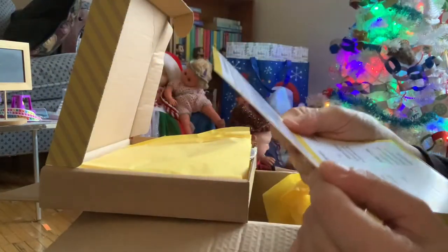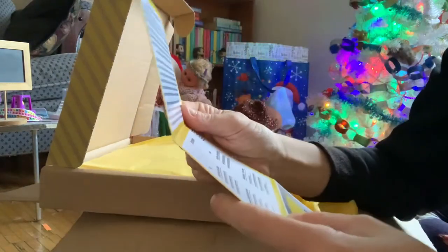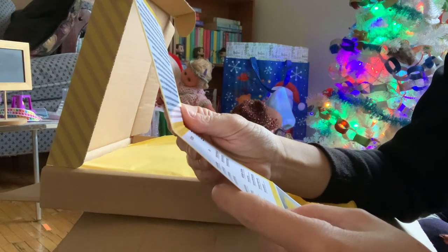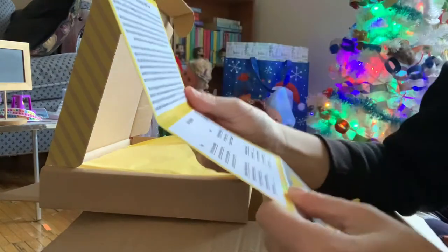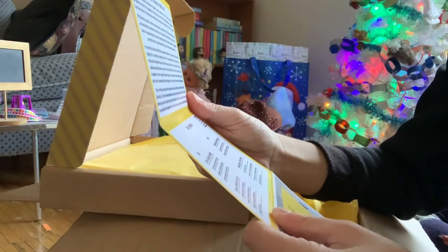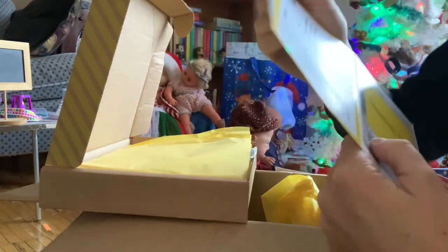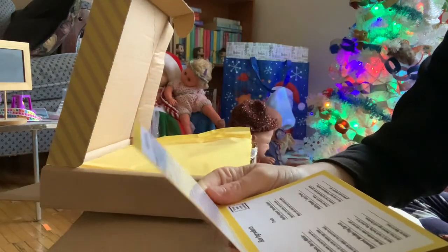A message from the hamster mail team. We got a little message, and we kept this from last year too. And box ingredients, we got Critter's Choice Berry Nibbler, Rosewood Woody's Play Carrots. Was this the November box? Healthy Hopper Woodland Salad, Healthy Hopper Tasty Greens. All treats should be given in moderation. So here's a message from Hamster Mail.